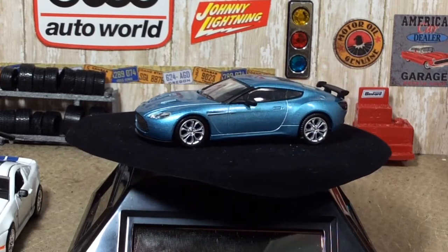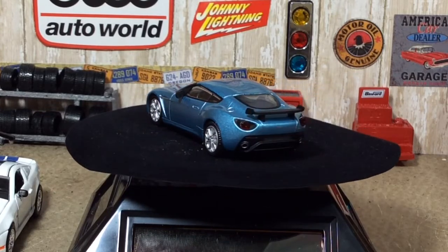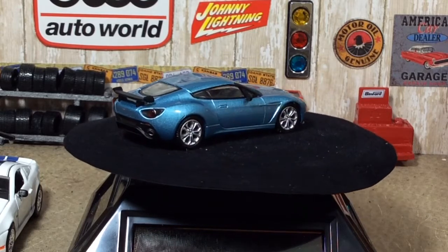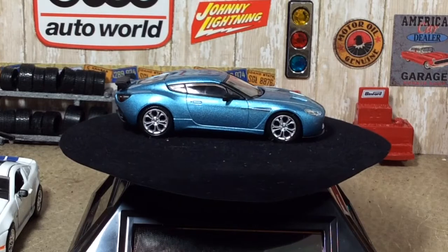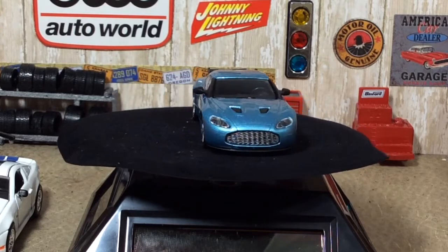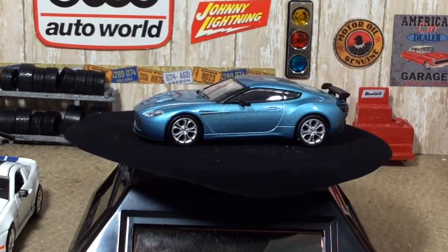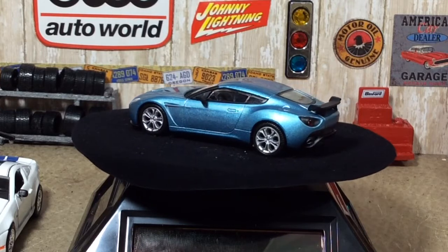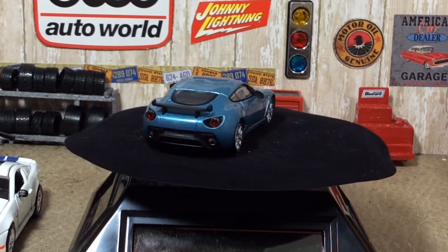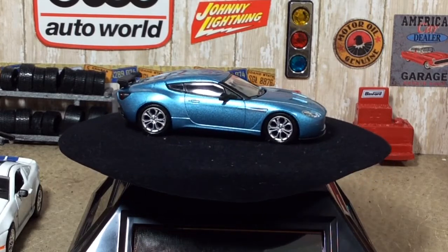This is the type of stuff that is the main focus of my collection, and it's really where I put the emphasis. Detailed premium diecast, whether it's Auto World or Greenlight or Johnny Lightning, or getting into stuff like this. You can't get an Aston Martin from Greenlight, so I go the direction of Kyosho. And so that's what we're looking at here.